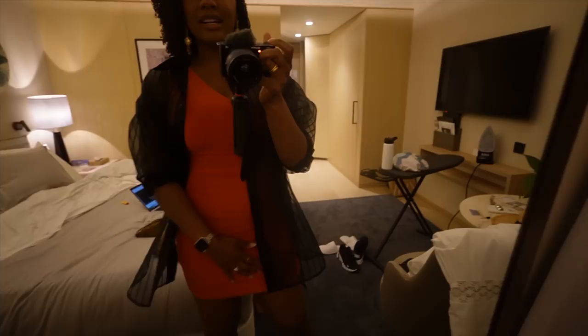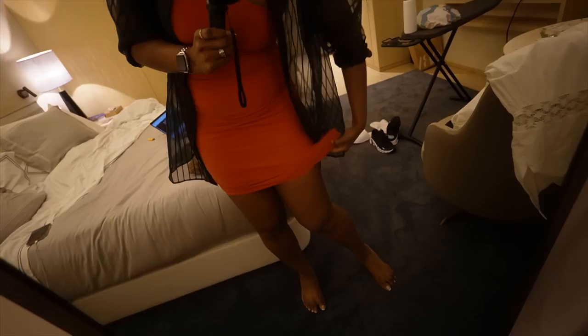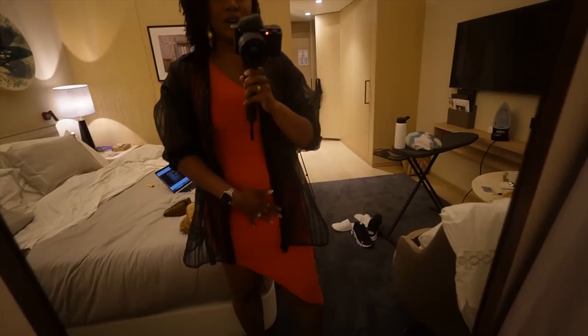I've already showered like four times today and I'm going to shower when I come back. Okay guys, so I decided to change because I have this dress, so why not? If you guys recognize this dress, let me just show you quickly, it's actually like this. But because I wanted to wear this on top, I just folded it in, and I actually think it works.